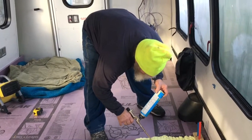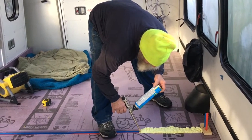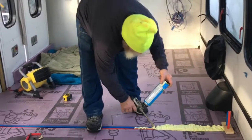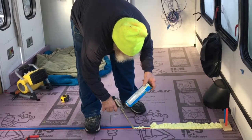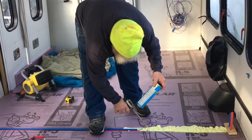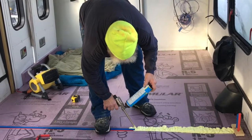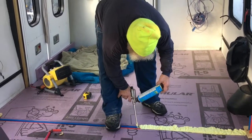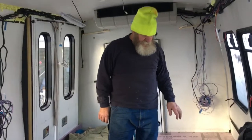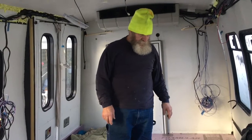What comes out, comes out. And like this, as soon as it hardens, what I'll do is just saw the top off. We'll put the plywood over it. So this works, like I say, pretty easy, pretty slick. So that's kind of how that's going to go. And that way this will be insulated. Then the plywood will go over top of it, and that way it's not underneath.